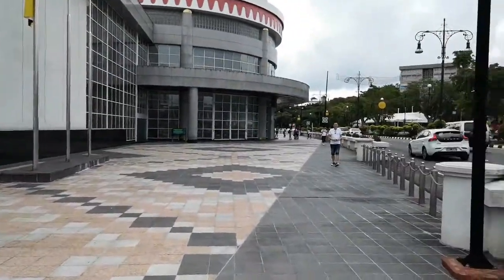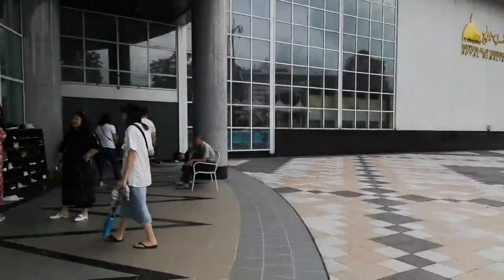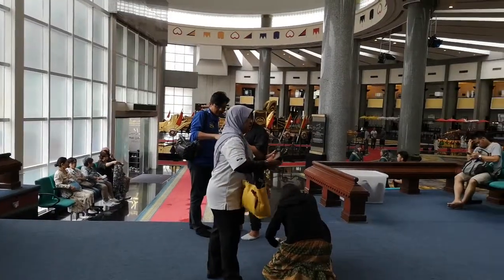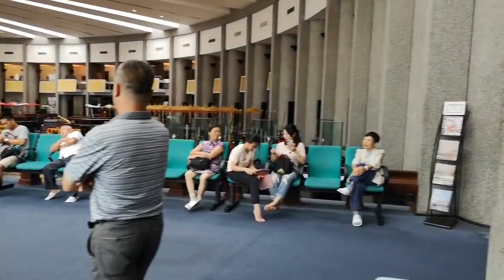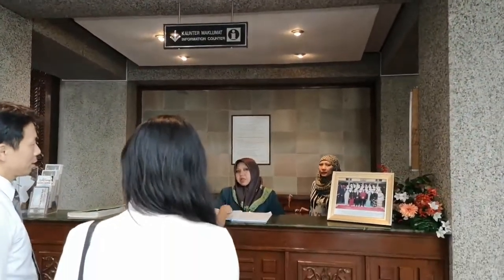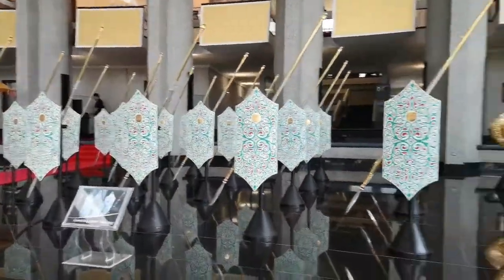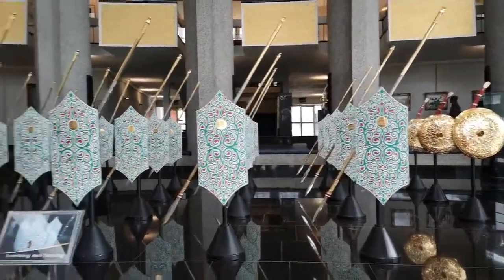Okay, let's go. And this is the main entrance. There are also a few tourists here. Okay, this is what it looks like here. You can also leave your things in this information counter. Okay, this is what you will see here in the Royal Regalia Museum. It's like a spear and then an armor.